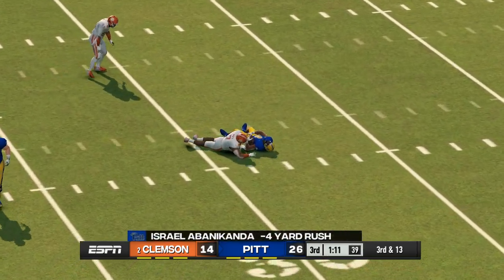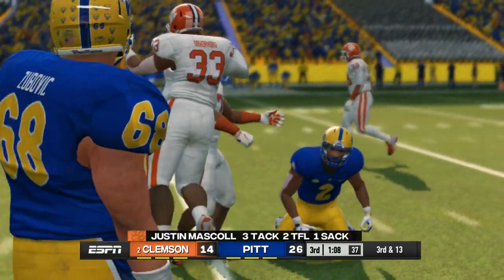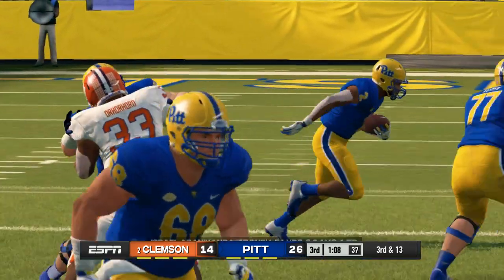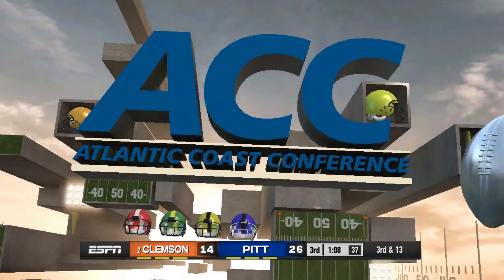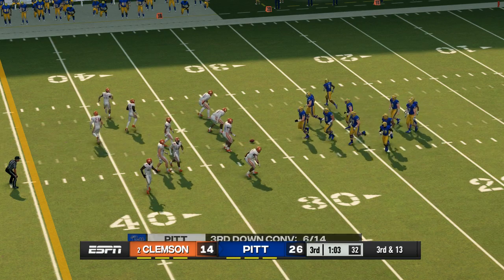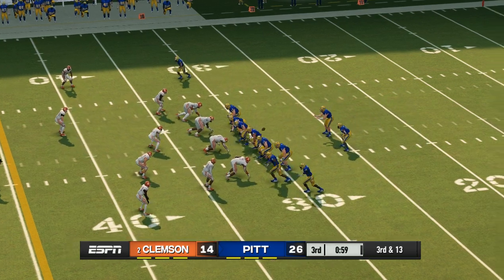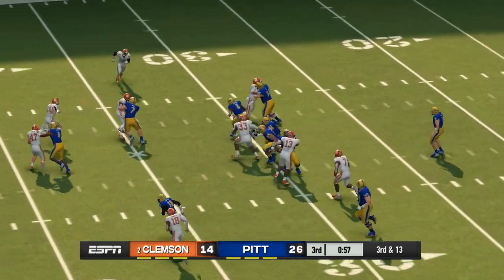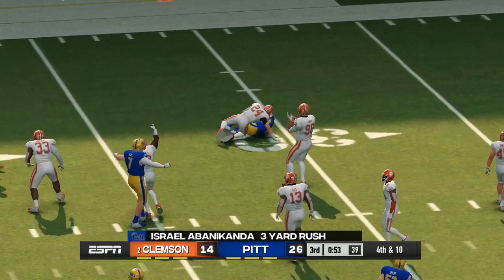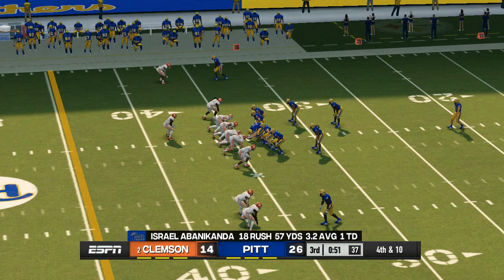Run left, and he's taken down in the backfield. That's a loss of 5 yards. That'll make it third and 13. Here's a little draw play. Brought down at the 34-yard line. That'll make it fourth and 10.